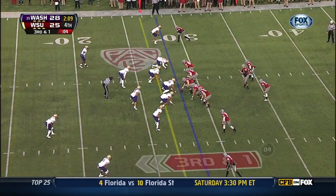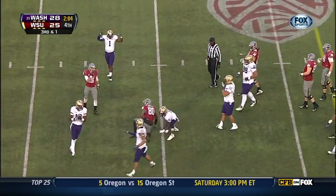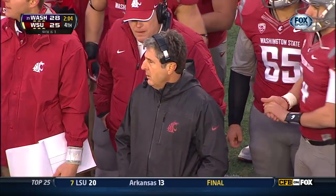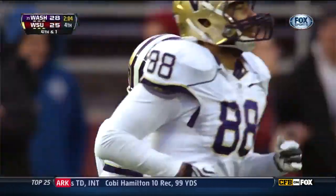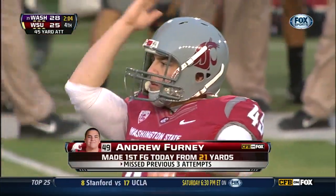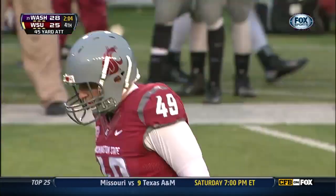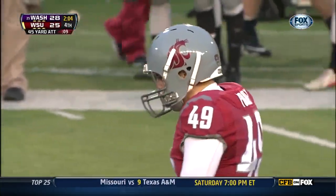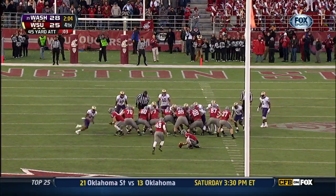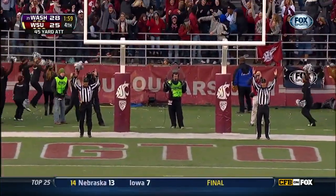As we roll up on 2 minutes to play. Play action. Tool dances, throws, and that ball is incomplete. Ricochets off the pads of Dominic Williams. And Mike Leach sends his field goal unit on the field. It'll be a 45-yard attempt. Fernie hit from 21 to put Washington State up in the first quarter. This will be a 45-yard boot. His longest is 60 yards. Kicks away. Got it!